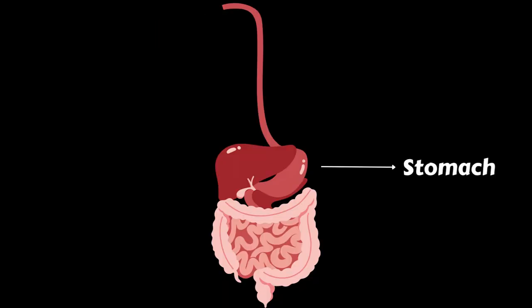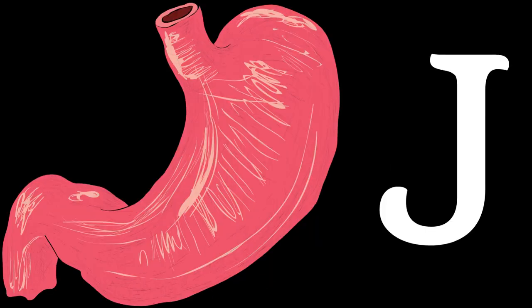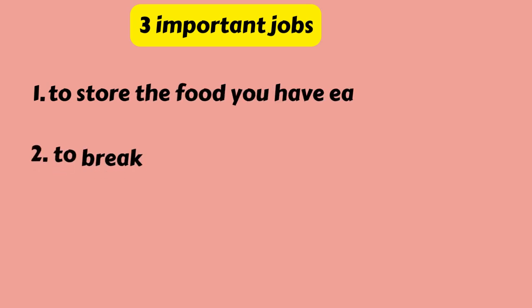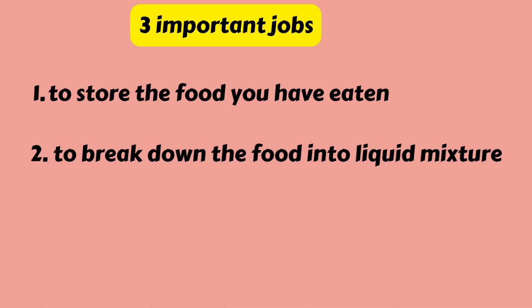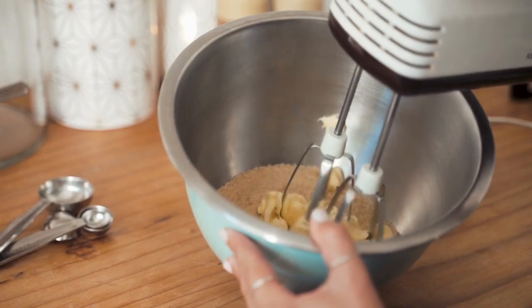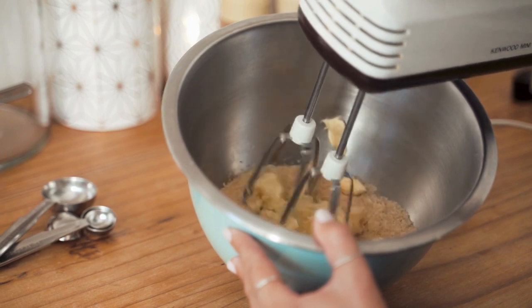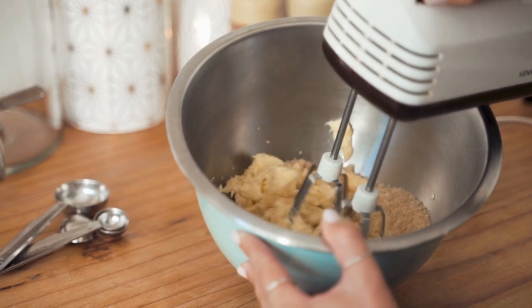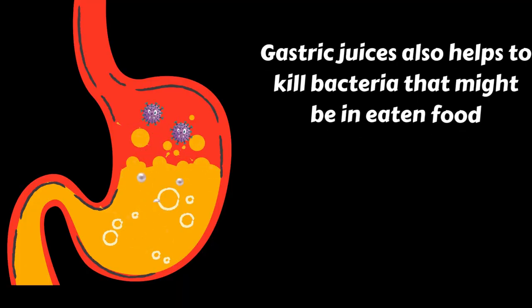Food's next destination is the stomach. The stomach is a stretchy sack shaped like the letter J. It has three important jobs. Number 1, to store the food you have eaten. Number 2, to break down the food into a liquidy mixture. Number 3, to slowly empty that liquidy mixture into the small intestine. The stomach is like a mixer, churning and mashing together. It does this with the help of gastric juices. Gastric juices also help to kill the bacteria that might be in the eaten food.